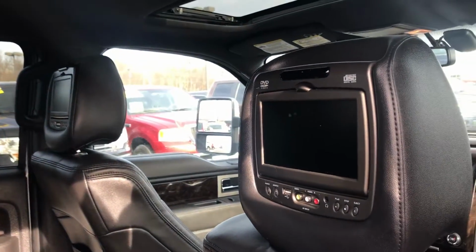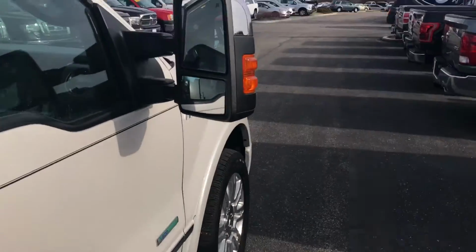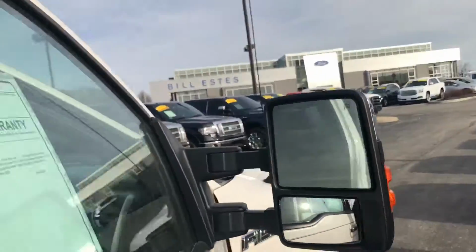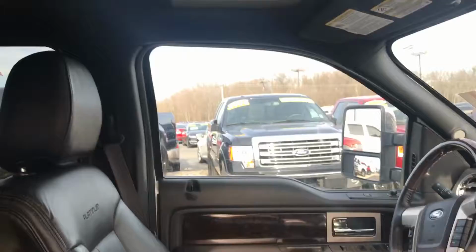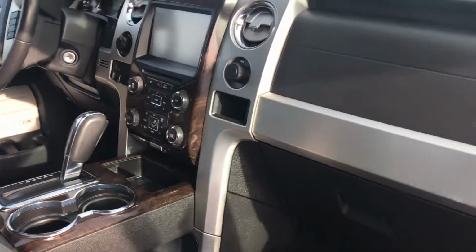It's nice clean leather interiors. DVD players in the headrests. It's power folding trailer tow mirrors. Heated, cooled front seats. Also has a moonroof. Very nice interior.